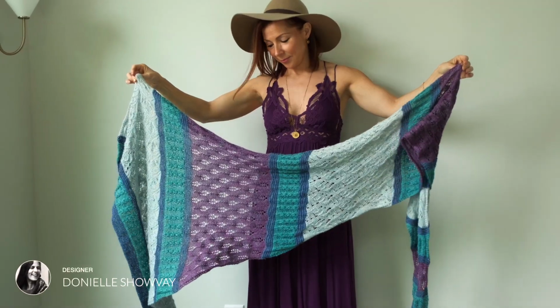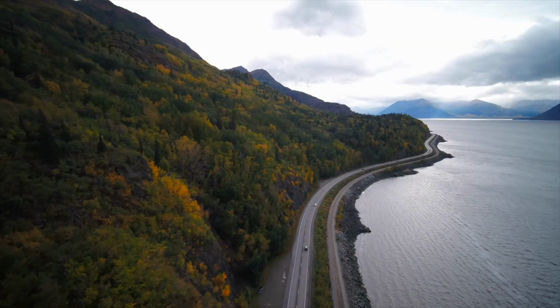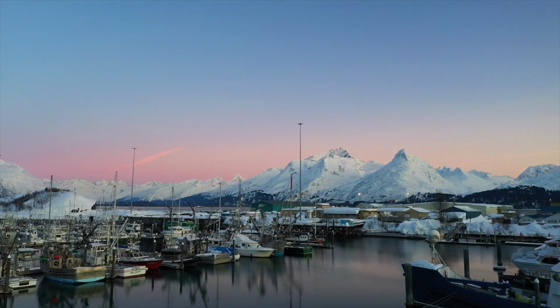Danielle Chauvet designed this absolute stunner of a shawl for you, and when I learned that it was inspired by her honeymoon to Alaska, I got so excited because even though Tim and I live in Charlotte, North Carolina now, and we absolutely love it, Alaska will always feel like home. There's something so majestic and awe-inspiring about Alaska.